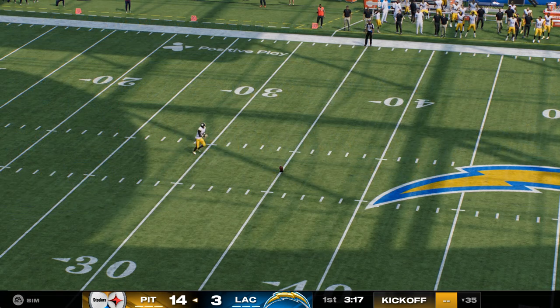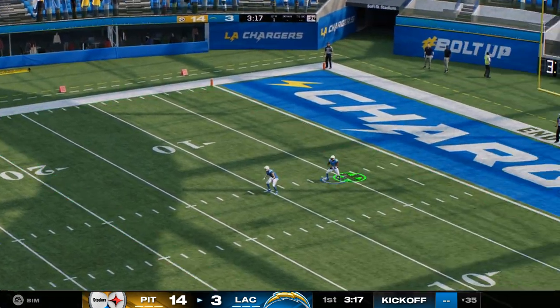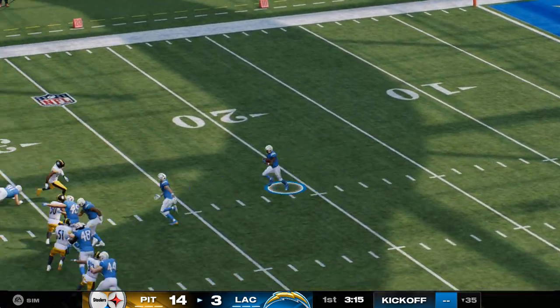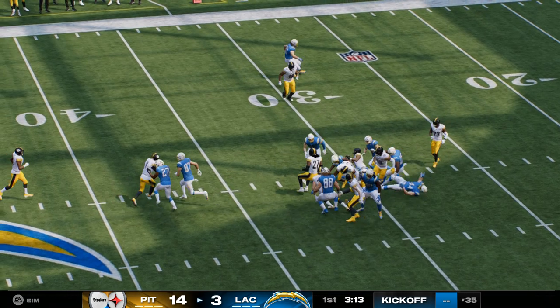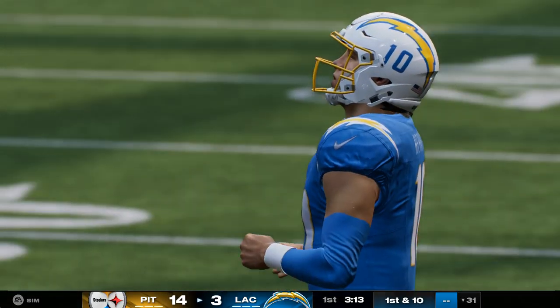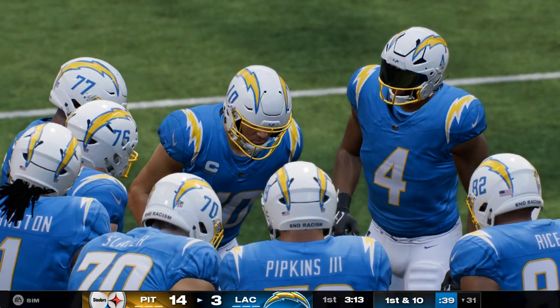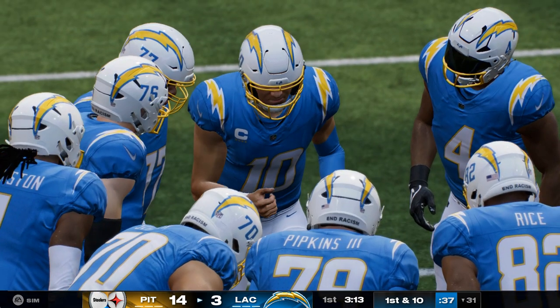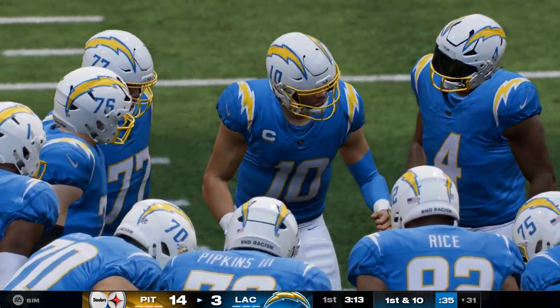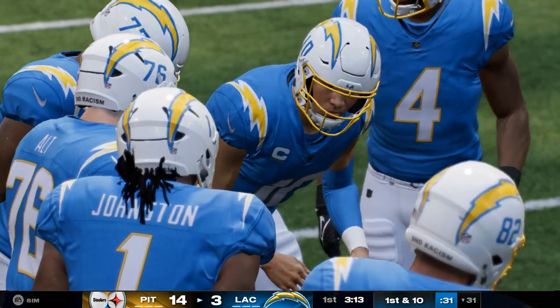Both teams ready to go once more as the kick's away. Davis now to return it. And a solid run back there. He'll get this out past the 30-yard line. So now here comes the Chargers as they get set to take over once more. The deficit is double digits, so work to do as they begin this drive with first and 10.